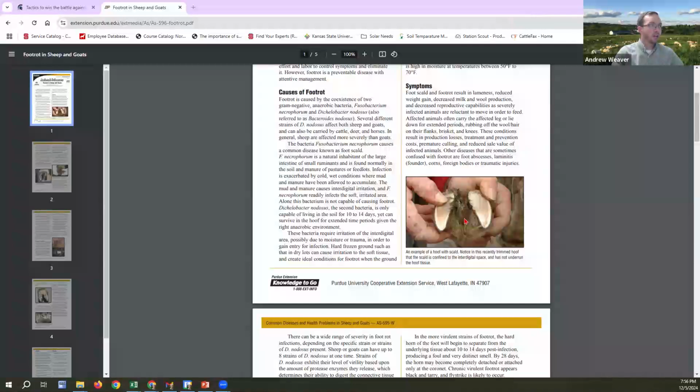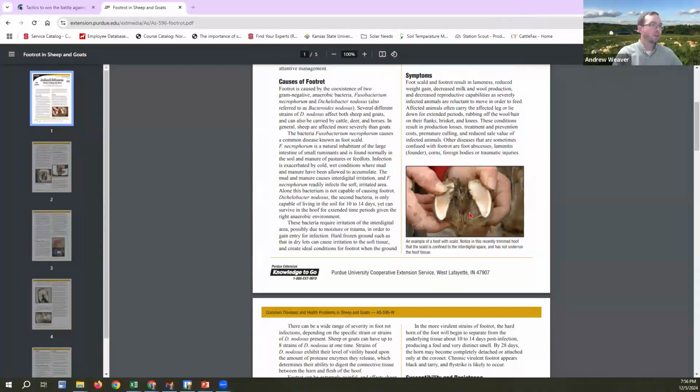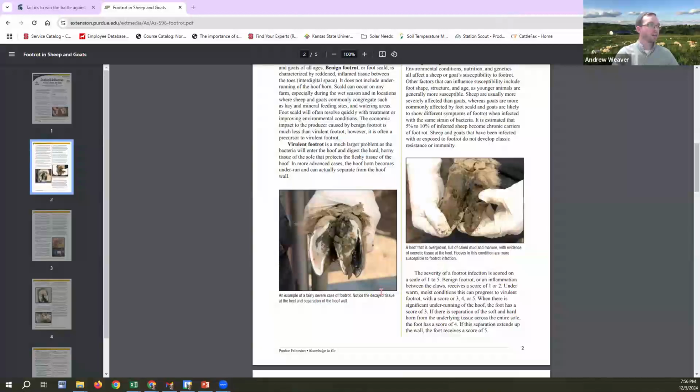So in the image here, in that interdigital space between their hooves, that's where you're going to see that scald develop. It doesn't really get deep into that tissue. It'll just be the milder version right here in the middle between their hooves. If you scroll down here, this is a more severe example.